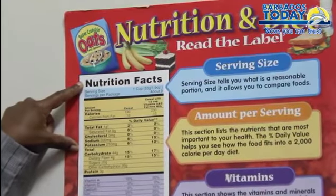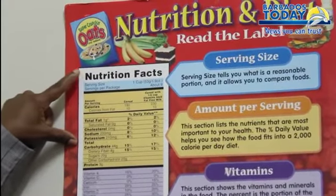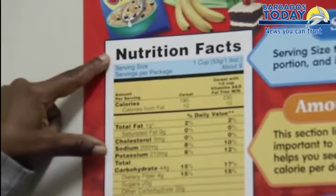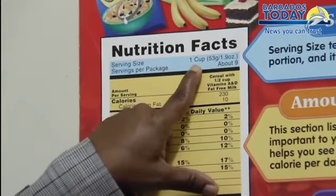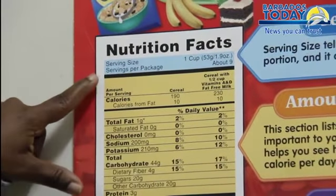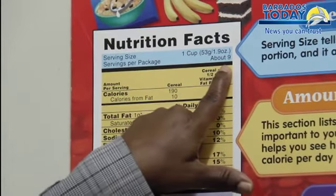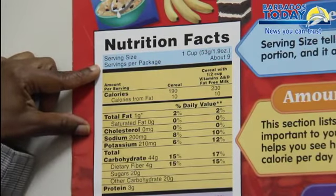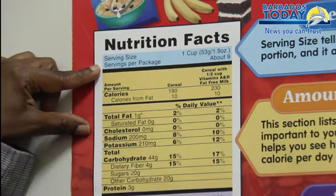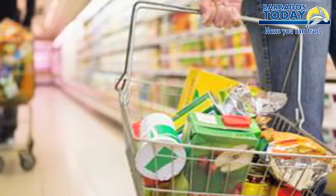So what this is really saying is that this is telling you how many nutrients in this entire product. But we're going to start first with nutrition facts. Below the nutrition facts, you will see serving size. Serving size in the product that I have says a cup. And then it says servings per package, and it's saying it's about 9. So what this is really saying is that this particular product has 9 servings, and each person would get 1 cup as a serving. She adds you should pay attention to the servings because you must manage your portions to stay healthy.